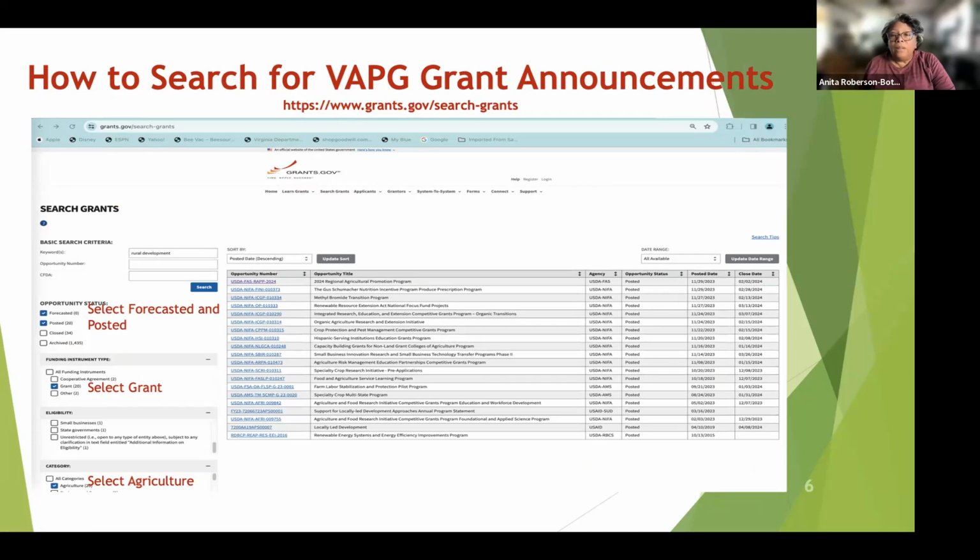It's a requirement that all federal funding be publicly announced, and this is the portal in which it can be announced. What you would do is select that you want to find anything that's forecasted or presently posted. Select that you're looking for grants because there are other funding vehicles that are offered on this portal. And then you're looking for agricultural related products, grant products.